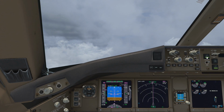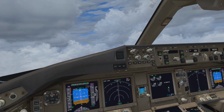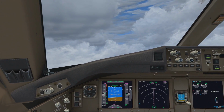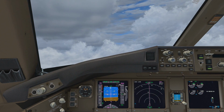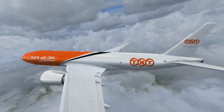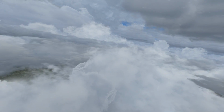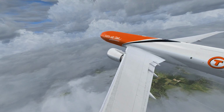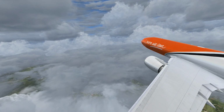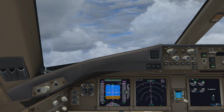Go ahead and hit autopilot. It's just weird how our speed goes way down like that and they slow the engines down. Pretty clouds. Clouds look pretty. Daggone, they're big. I think I've got it set to like medium cloud coverage or something in FSX. Sure doesn't look like medium cloud coverage to me.